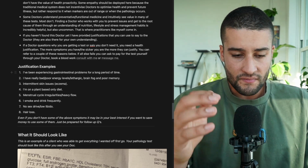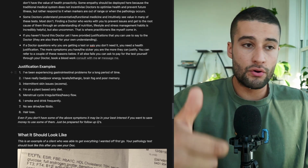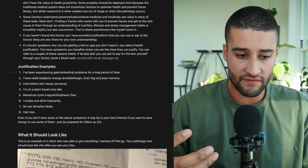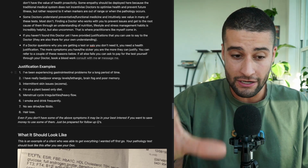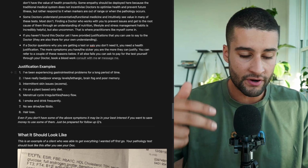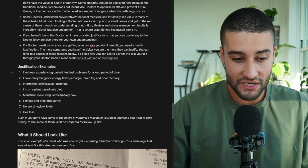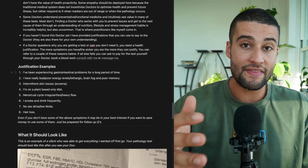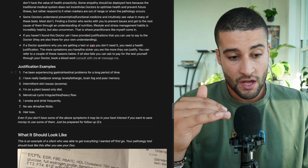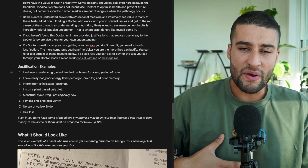So we'll combine it together. I've got gut problems. Let's say you've got bloating, gassiness, pain. Pain is a big one that they'll take heed of. Really bad energy, lethargic, brain fog, poor memory, intermittent skin issues. Even if you don't have skin issues at the time, you can say intermittent skin issues. Plant-based diet, that's a big one. They'll be able to justify more vitamins and minerals, for example. Menstrual cycle irregularities, you could say you've got really bad PMS symptoms.